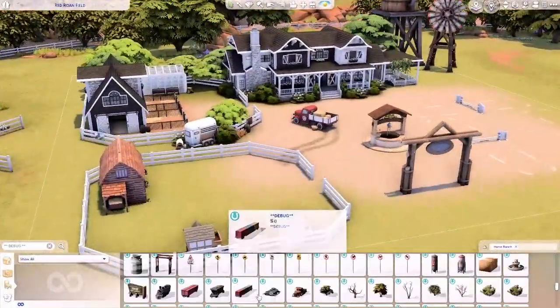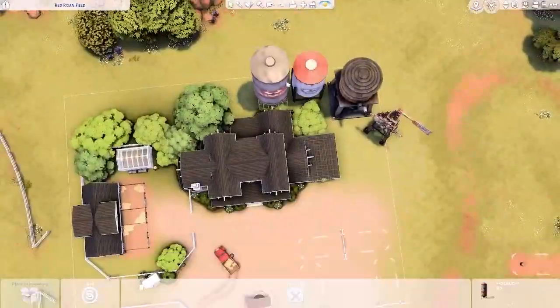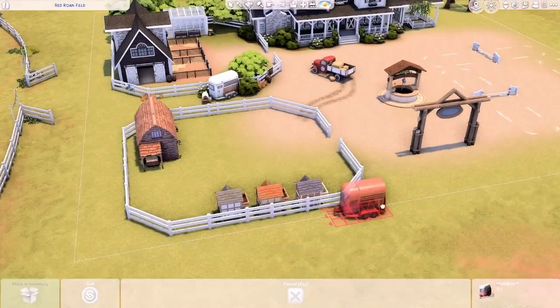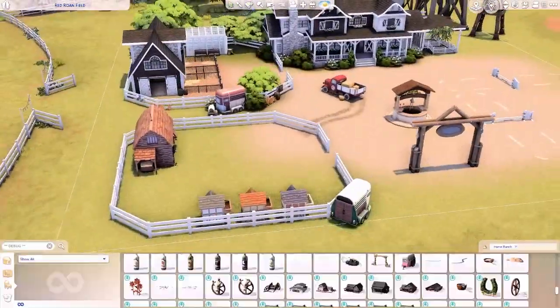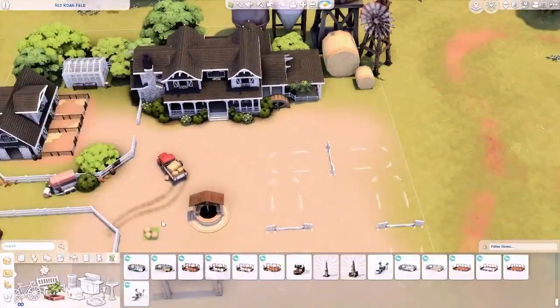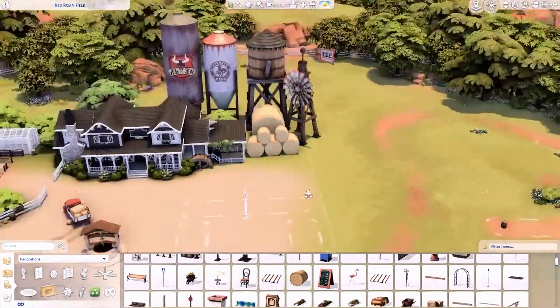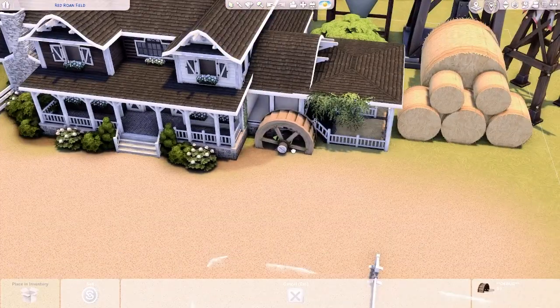Oh, by the way, I did do the inside of the house last, you've probably noticed that by now, but I wanted to do the shell and then the outside area and then move on to the inside. That's just the way I do things. I also did the inside of the stables and the inside of the greenhouse after as well, so hopefully that's okay.